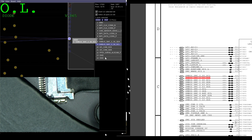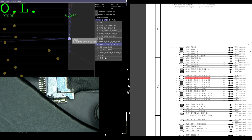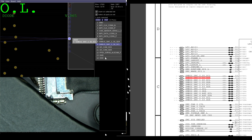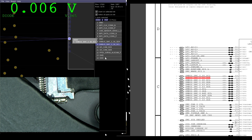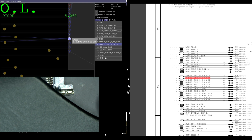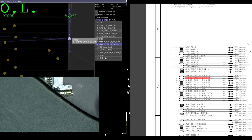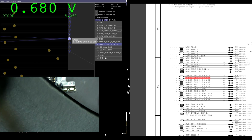Now, before we had 0.71 something and 0.70 something. Oh, touching the heatsink, it's hot. And now we get 0.006. And here we get 0.670. Now watch what happens when I unplug the webcam. We got 0.006, right? Well, with the webcam not plugged in, we get 0.678 and 0.678.